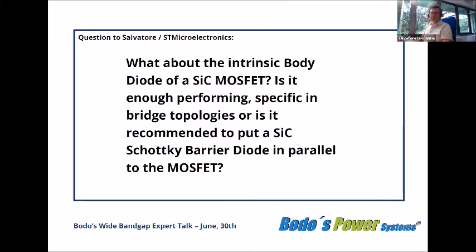Thank you for the question. Yes, indeed, like the silicon MOSFET, the silicon carbide MOSFET also has an intrinsic body diode. The reverse recovery performance of the SiC body diode is actually outstanding, because it offers an extremely low reverse recovery current and a small reverse recovery time. It also shows very low dependency on temperature. All these features turn into a minimized reverse recovery charge that makes it by far better than any silicon MOSFET. Compared to a silicon carbide Schottky barrier diode, the reverse recovery performance is almost equivalent. Not the same, but very close.